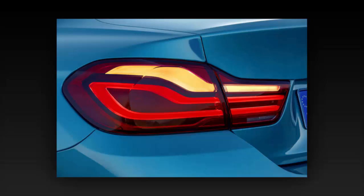And in case you're wondering, we did ask why there was such a difference between the 430i and the 440i, bearing in mind that both were on winter tires. There was talk of differing tire manufacturers, but nothing more conclusive than that.